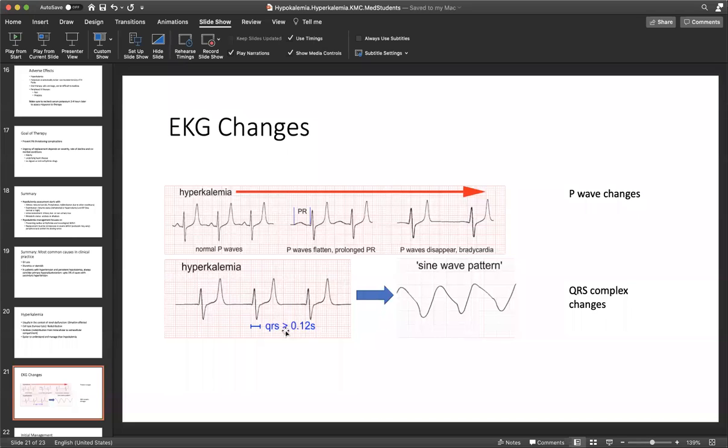Now what happens to the QRS complex? That is again very dangerous. You can see that the QRS complex starts increasing. It becomes prolonged. A prolonged QRS complex is one that is more than 0.12 seconds, and it keeps getting prolonged. Finally, the P wave disappears and the QRS and the T wave all merge together to form what is known as a sine wave pattern. If you see a sine wave pattern, the potassium is usually 7.5 or above, and that is like having a ventricular tachycardia. This patient is primed for a ventricular tachycardia.